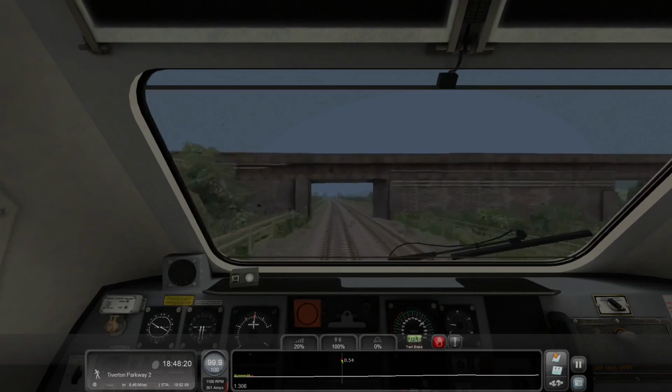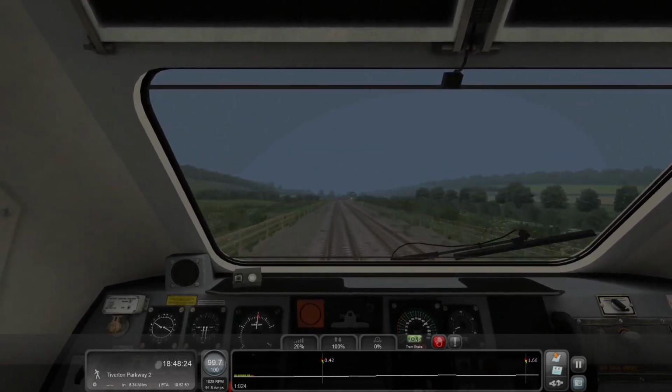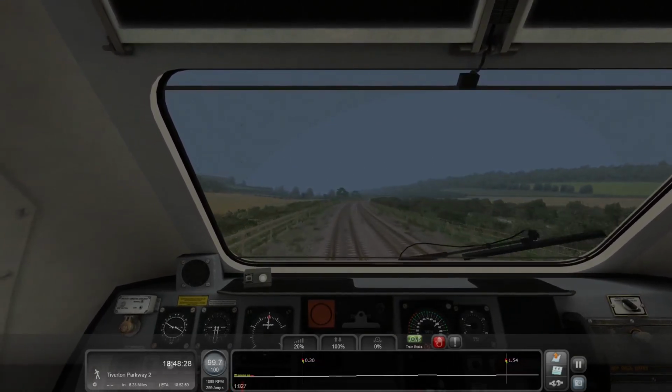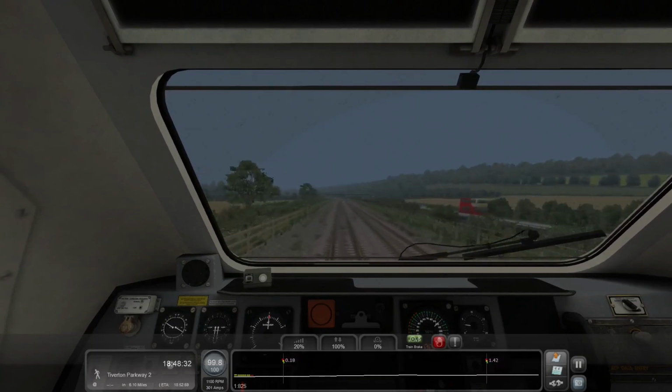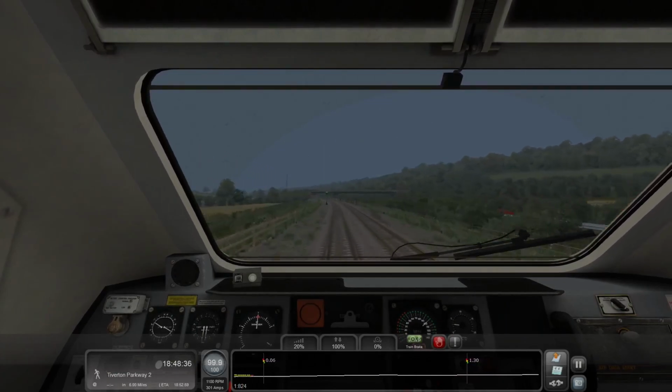We're now 6.5 miles away from Tiverton Parkway. We're going to be having a little bit of an uphill stretch here, it looks like, so we might lose a little bit of speed here. I'm perfectly okay with that. Actually, this might not be the stretch, so I think it is. I thought it was.